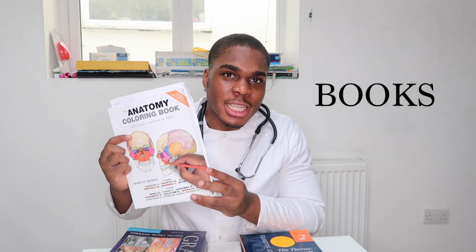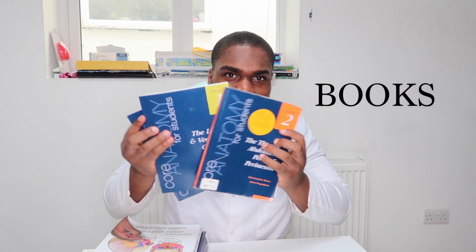The next book I recommend is the anatomy colouring book. Now the reason why I recommend this is because they compartmentalize anatomy in nice digestible chunks. And if you're more of a visual learner when it comes to learning, then I'd recommend you to get this anatomy colouring book. Now if you go to UCL, I'd recommend you to get these 3 books. These are all Dean and Peggington books. Now these books have SBA questions which tailor to the style of examinations at UCL Medical School.